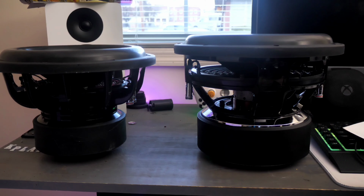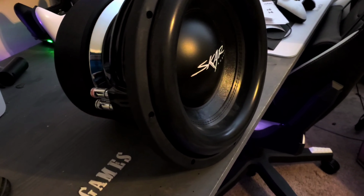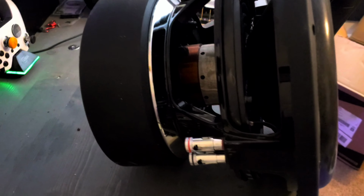I don't want a lot of power in my car because I'm not somebody who really listens to my music that loud all the time. But when I want to, the VXFs are going to be able to do exactly what I want.